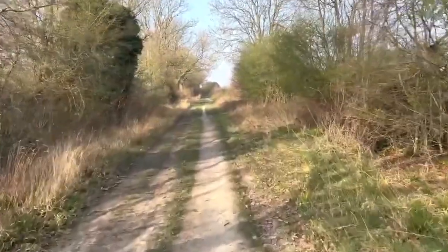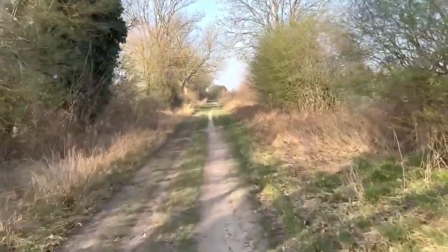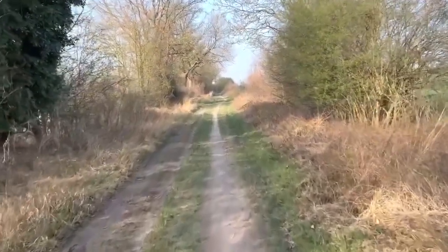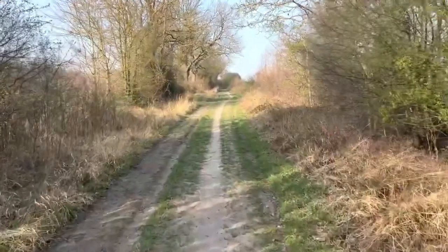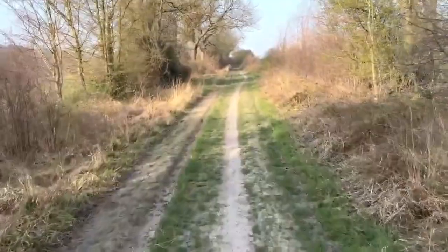So it's a fairly steady incline all the way up there, and then once you get there it goes downhill for a while and pretty much undulates mostly upwards until you've reached Deacon Hill, and then undulates mostly downwards until you arrive back in Pirton.